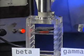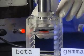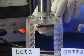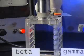Gamma has the greatest penetration of all the radioactive particles, alpha and beta. Gamma is an electromagnetic energy wave.